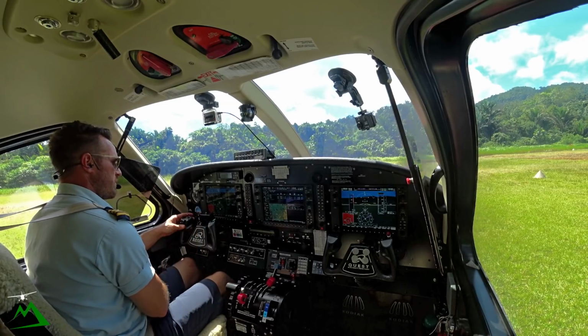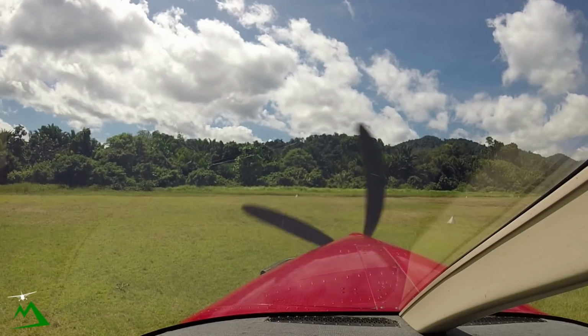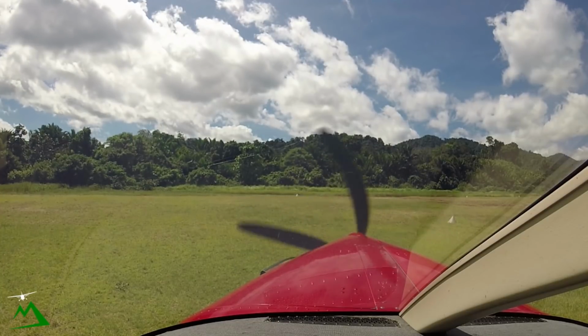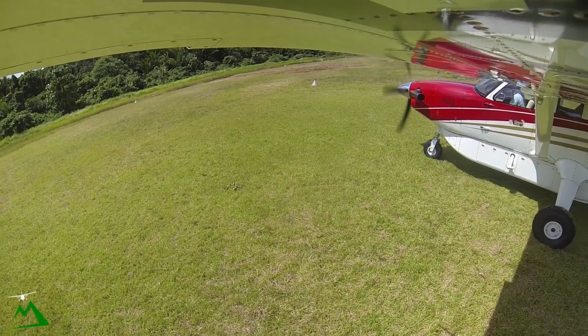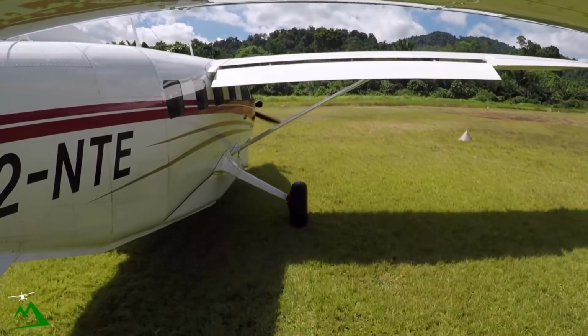All stations Madiyama 126.7 November Tango Echo, taxiing Madiyama for Goroka 11,000. Alright, everything is clear, there's no kids around.